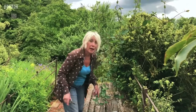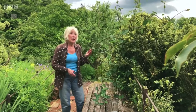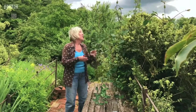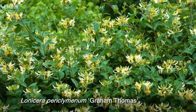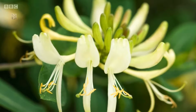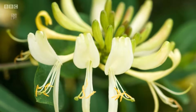I haven't actually brought this water for me, even though I'm thirsty. It's for the material that I'm going to collect from this honeysuckle. This is the one I want to propagate. It's called Graham Thomas. It's a form of Periclymenum, which is our own native honeysuckle. It's white and cream and gorgeous, and it flowers profusely.